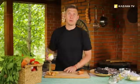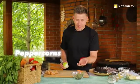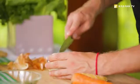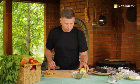The basis of any fish soup will always be onions and carrots. Also, I will need large spices, bay leaves and peppercorns. Guys, without a peppercorn, the fish soup is not the fish soup. Therefore, prepare the spices in advance. What does it mean to make small incisions? Just cut our onion into 6 to 7 pieces lengthwise.